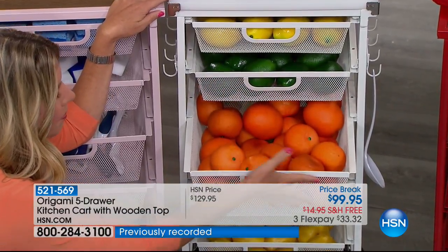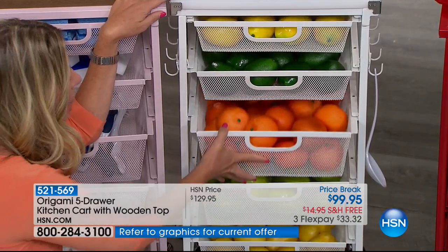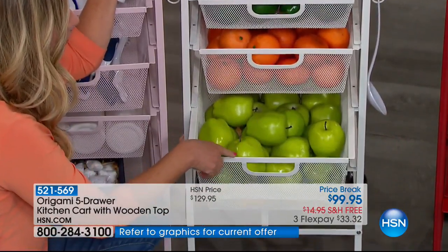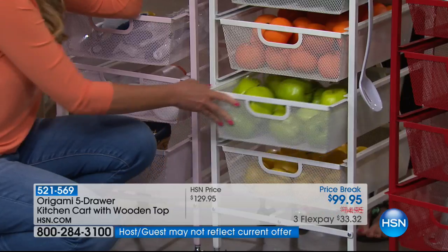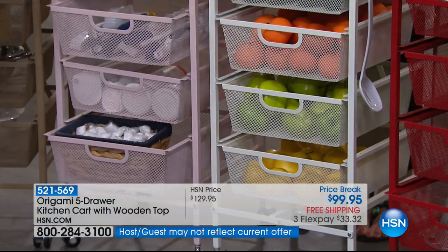And then again, you get to the bigger shelving systems right here. They're deeper, so you can put a lot more stuff in here. These are big enough for loaves of bread. You can put cans. You can put up to 15 cans in here. That's a lot.